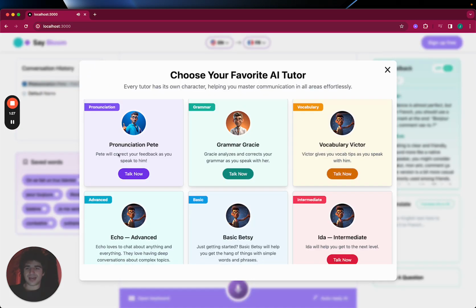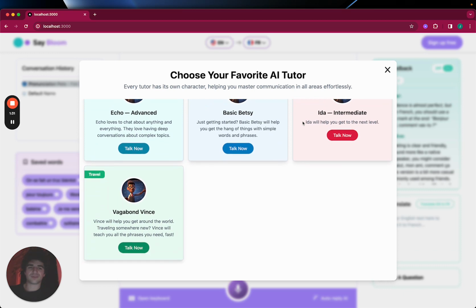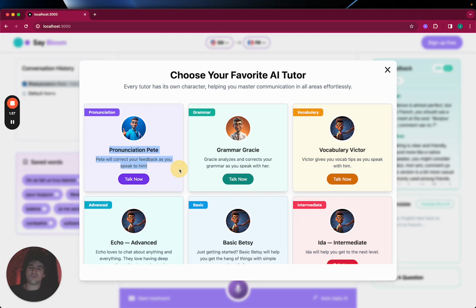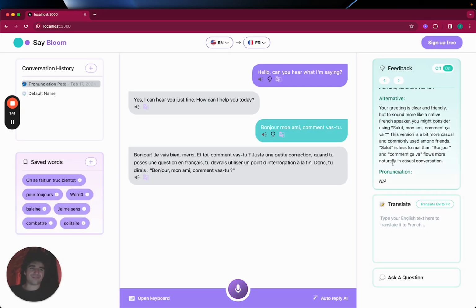So that is this voice. Each of these is going to have a different voice now. So that's really cool. Some of them are faster, some of them are slower. Some of them give feedback on grammar. Pete will give feedback on pronunciation. But for now, that feedback's here, and it's not being loaded right now. That's why we see NA.